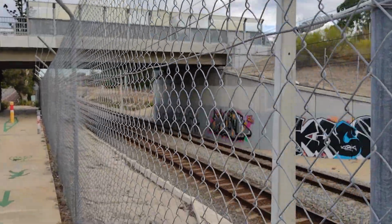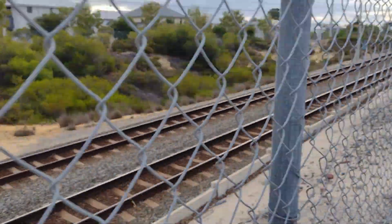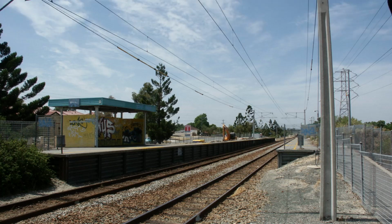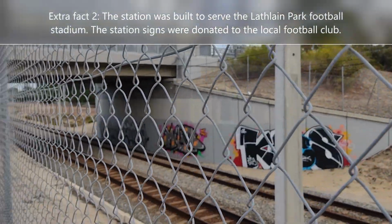And over here, the Miller Street Bridge, about 650 meters south of the station, is where the old Lathlain Station used to be located, which closed in 2003, also part of the Mandarin Line upgrade works, when the Victoria Park Station moved closer to it, and then it would just be way too close, so they just got rid of it.